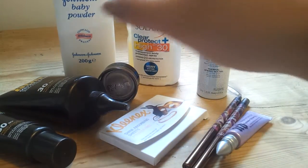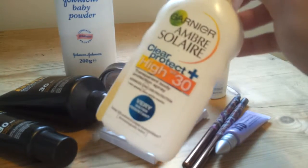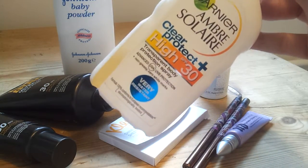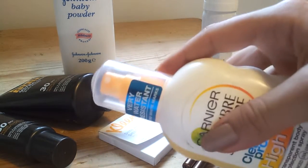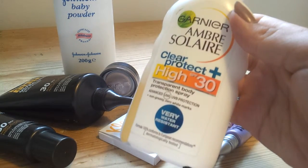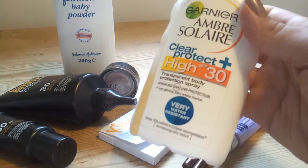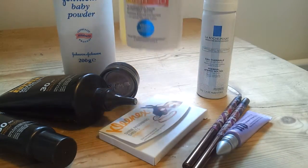And then what we normally do is put this on in the morning, and then during the day this Garnier Ambre Solaire, this is the clear one, you can see it's got this little strip. This is really fantastic for touching up. It's got a spray top, it's waterproof, you just spritz it on, you can put it on over your makeup and it doesn't smudge it, and you can just spray it anywhere. You can easily do places like the back of your neck, or the top of your back and that kind of thing. So that's really good.